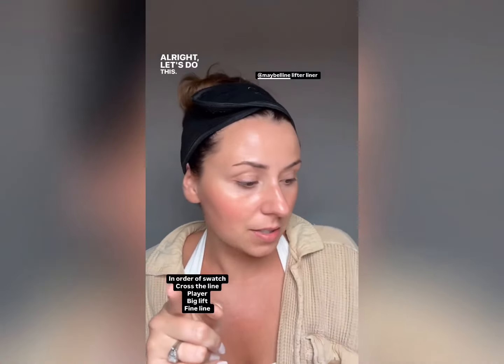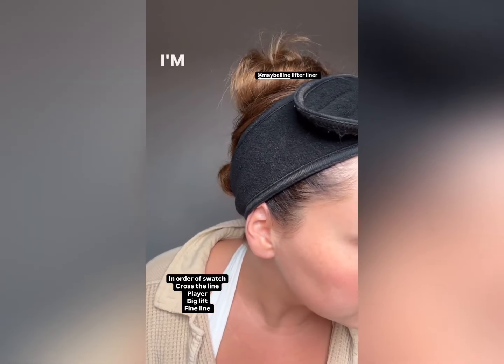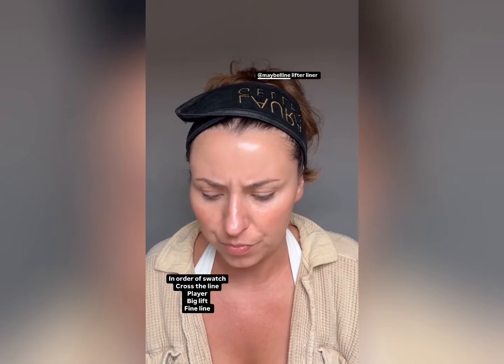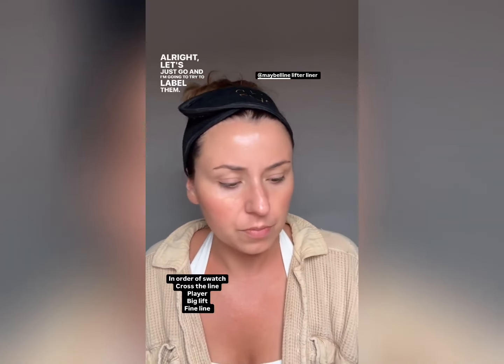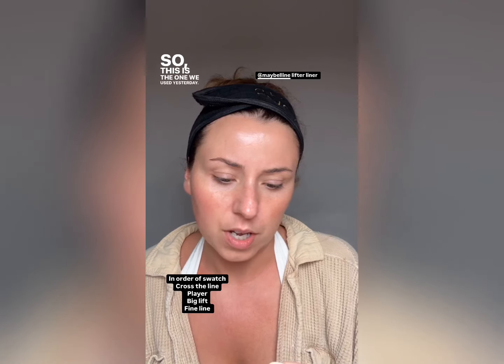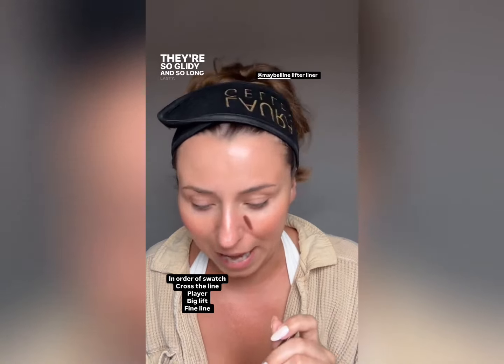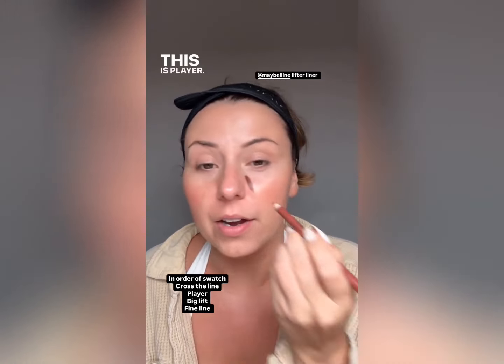All right, let's do this. Got all these Maybelline lip liners. Making sure I have them. Actually, you know what? I'm not sure if I have all of them, but let's just say that I do. All right, let's just go. And I'm going to try to label them. So this is the one we used yesterday. This is Cross the Line. They're so glidey and so long-lasty. Just making up words. I'm sorry. This is Player.